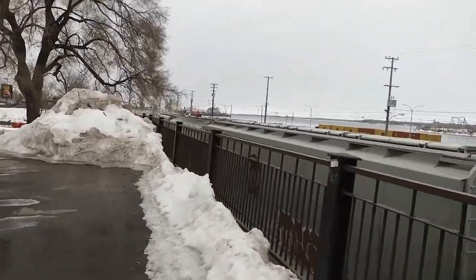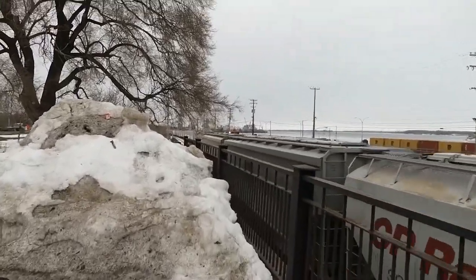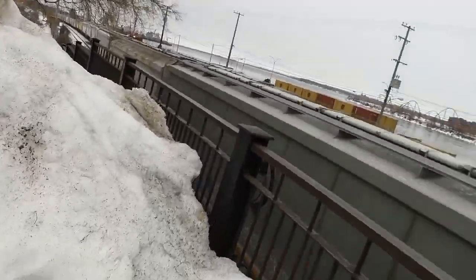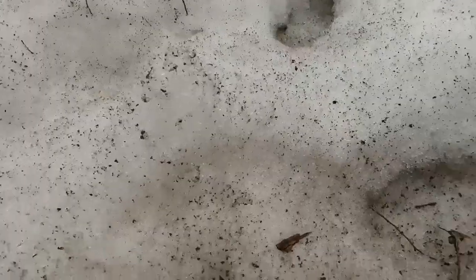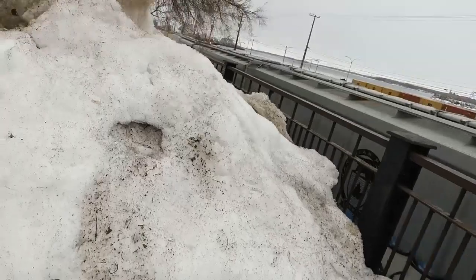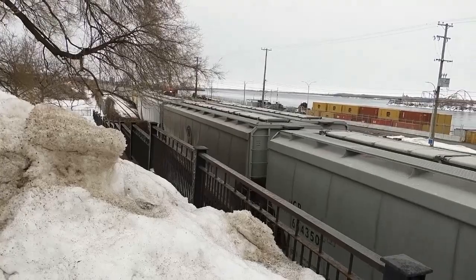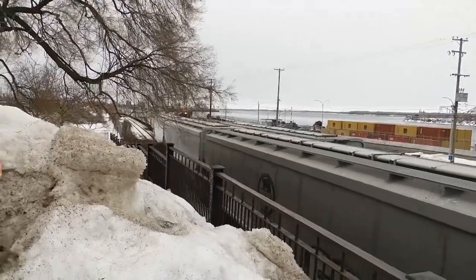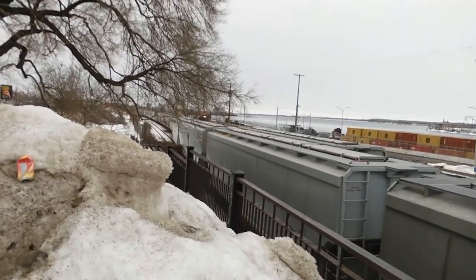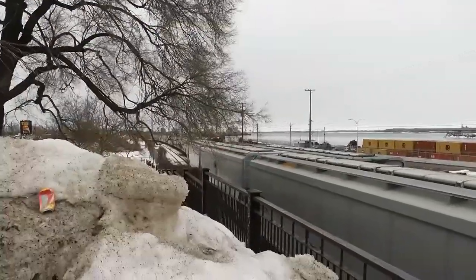Oh, that's what I was afraid was gonna happen. Look, the switcher locomotive was right there. I won't be able to see a damn thing now, practically. Fail! Looks like it's for a grain train, or maybe a potash, but probably grain.